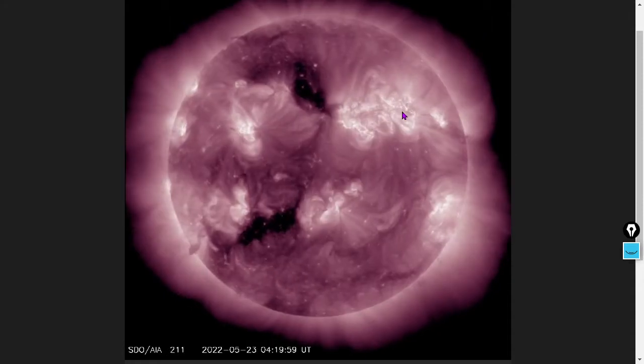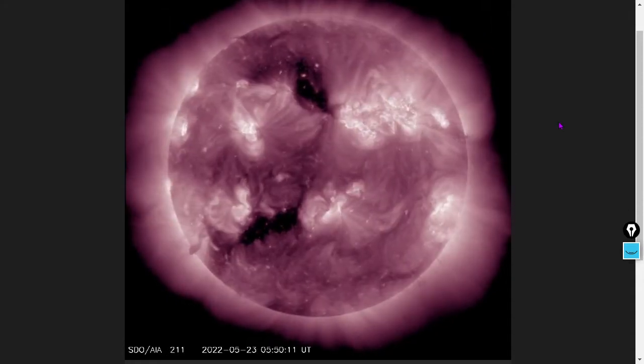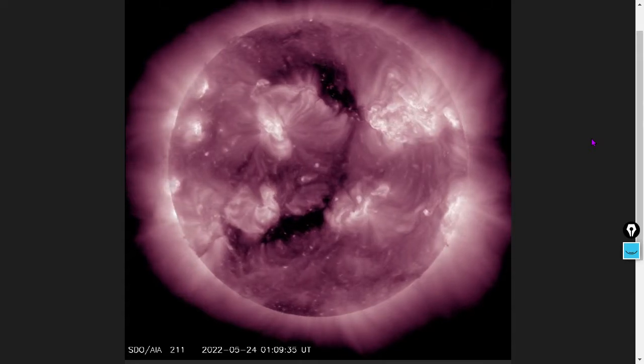Likelihood of major flares from these sunspot groups 3014 and 3017 very high. We can expect a high-speed coronal hole wind stream in about 3 days from these very large coronal holes. More on that in a moment.